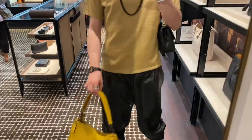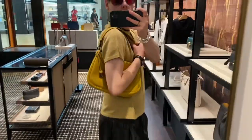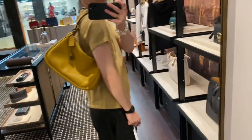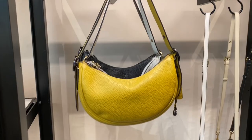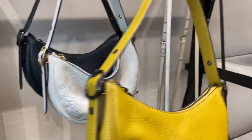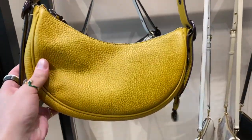And it looks so good with my outfit. I look stunning. It looks just as good as the Soho does with it. Like, girl, ma'am. Y'all, the fall season is my downfall. And continuing with my downfall, we got the brand new Luna shoulder bag.